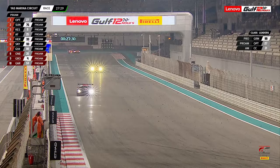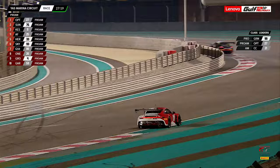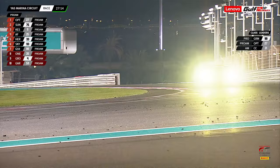Anyway, Rob Bell then, being chased by Lucas Auer, and Lucas Auer in turn is being chased by that car. So fourth, fifth and sixth are all building up, aren't they? Because Joel Sturm is going after Lucas Auer and was quicker last time than Auer, who in turn was quicker than Bell. So that's Constantini, fourth, fifth, sixth. This is going to be a good one, isn't it?